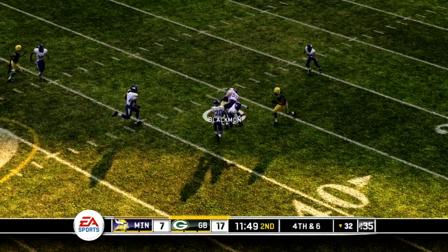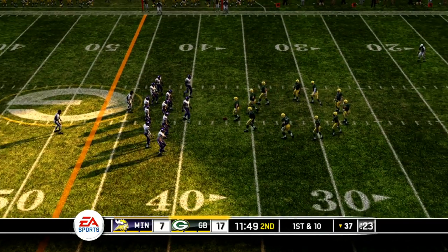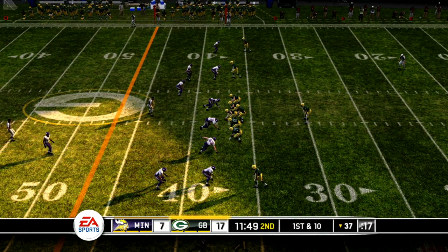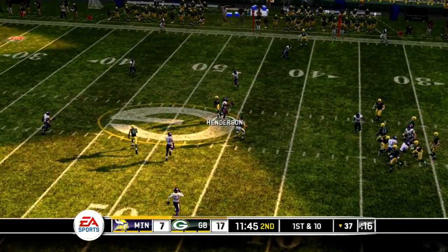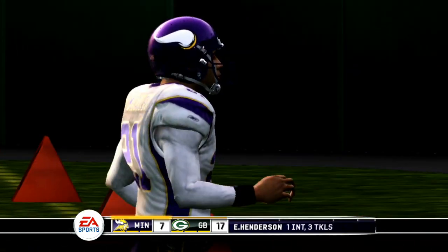Blackman takes it at the 28. Gets to about the 37-yard line. They were forced to punt on their last drive. Throws it out. Henderson picks it off. The stop was made by Greg Jennings.